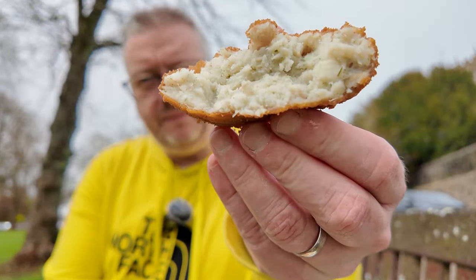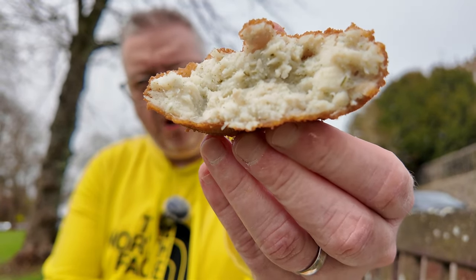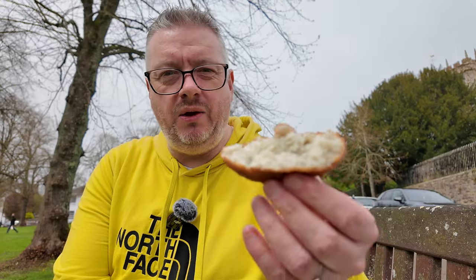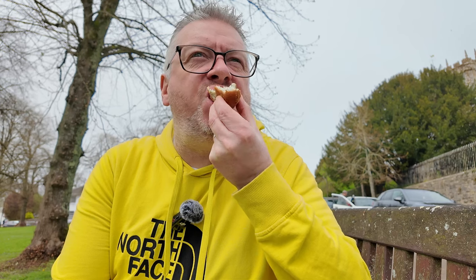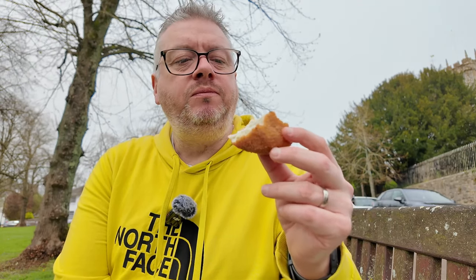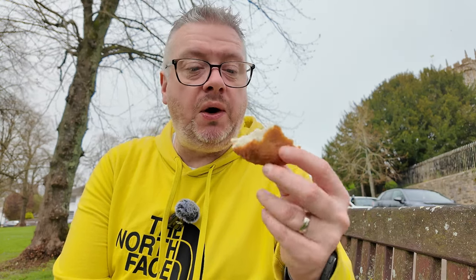Oh yeah, there we go. Take a look at this. Lovely white inside there. So it's mashed potato, off cuts of fish, parsley and a bit of seasoning. That's just how a fish cake should be. The inside, the mash, the potato in there, is very smooth. So you can pick up the little flakes of fish in there. That hint of parsley always goes very nice with fish.